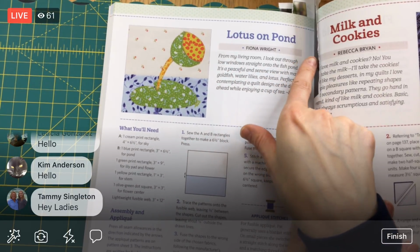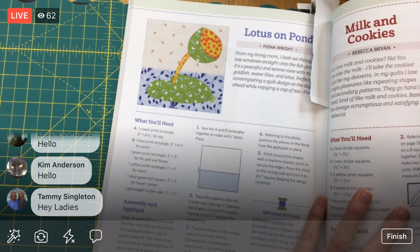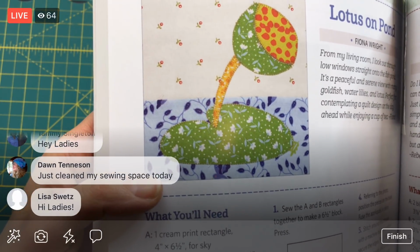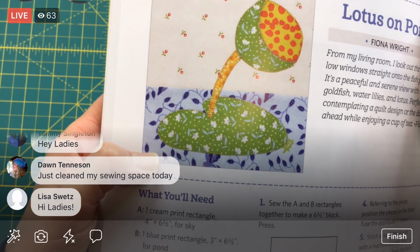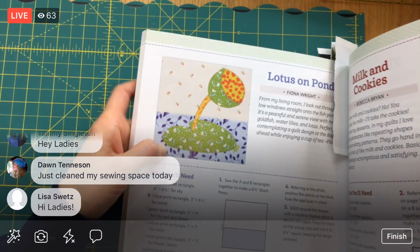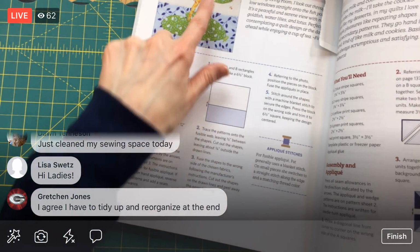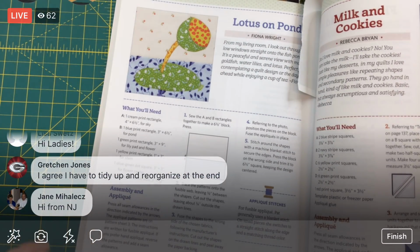So we have the Lotus on Pond by Fiona Wright, and this is like a cute little applique project. I don't know. We'll see what we'll do. Maybe this would be a nice one to do needle turn applique. Actually, needle turn takes a little bit longer, but these nice big shapes I think will be easy to do. We'll see. So there's one sewn piece, and then the rest is applique. So that's Lotus on Pond. That's on page 100.